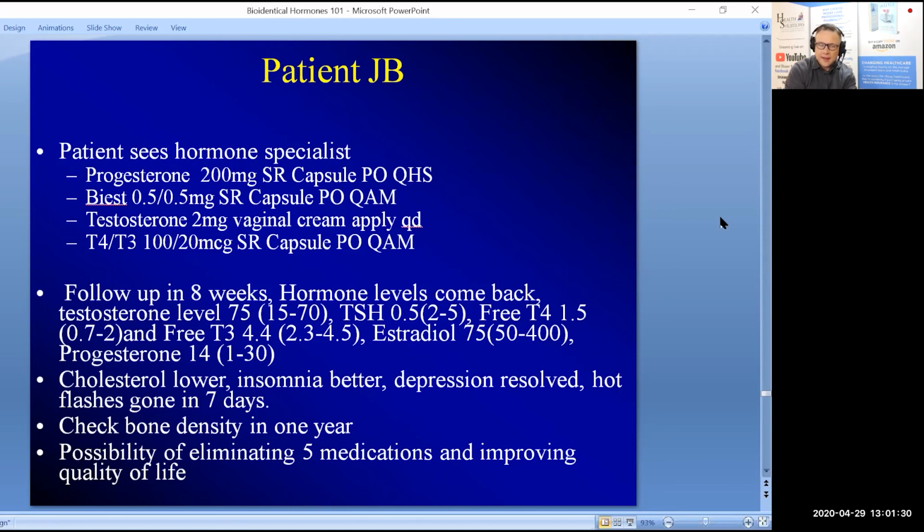Remember, what do they lack? They lack estrogen, progesterone, testosterone. Testosterone is an awesome bone-building hormone. So think about hormones, not Fosamax, for osteoporosis. And how long would they keep somebody on Fosamax? For the rest of their life. Go ahead.